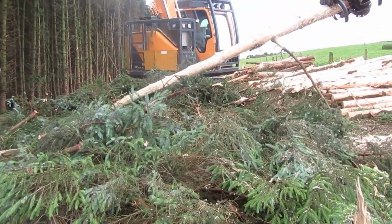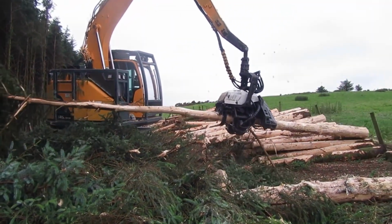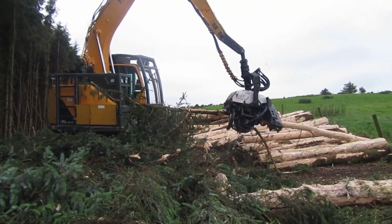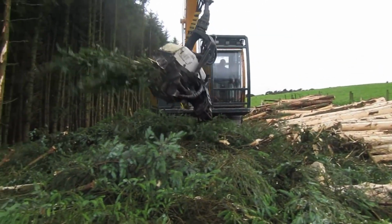A single harvester fells, limbs, debarks, and cuts each tree in minutes. Watching it operate makes you realize the scale of this machine. Operators guide the harvester precisely, making each cut deliberate, and the speed it fells a tree is actually surprising.